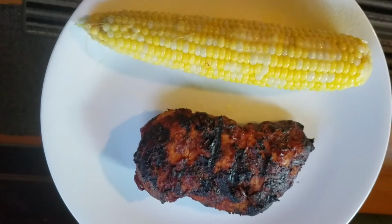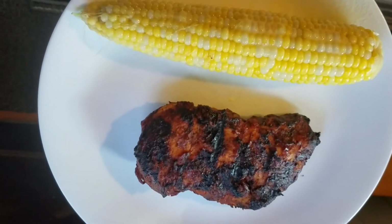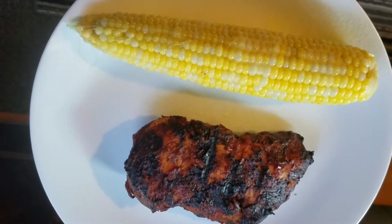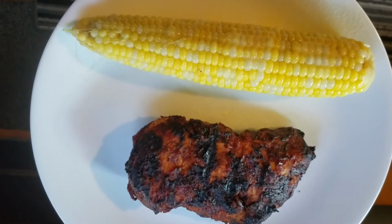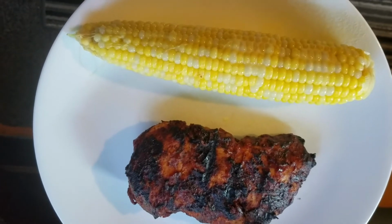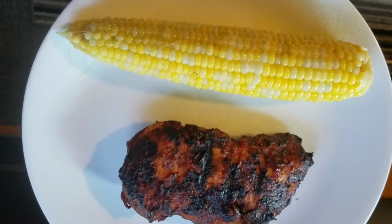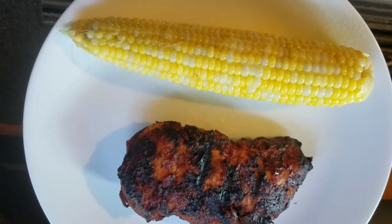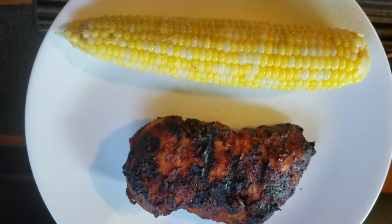Alright guys, it is Monday and I am finally making the barbecue chicken with the corn on the cob that we had planned to make on Saturday. Plans had changed for our weekend, so it kind of threw our menu off track. So this is what we're having for Monday night. I'm not really sure how the rest of the week is gonna go, but we will see as we go.